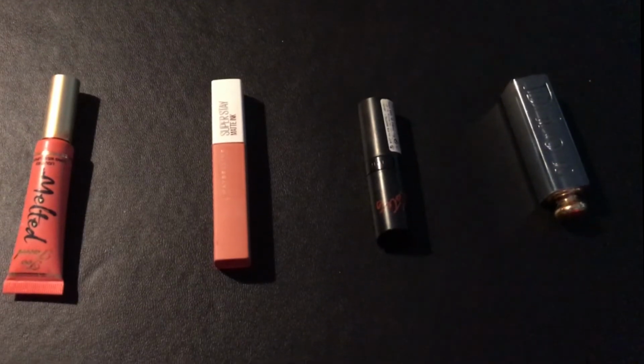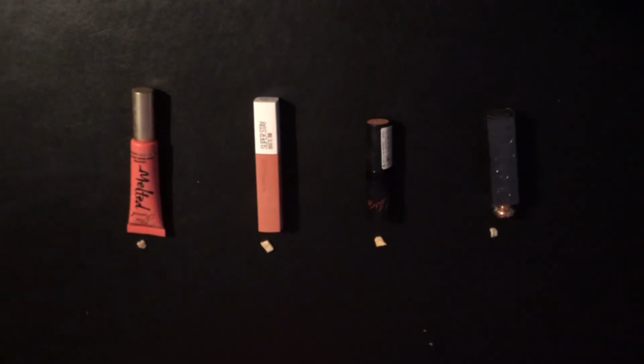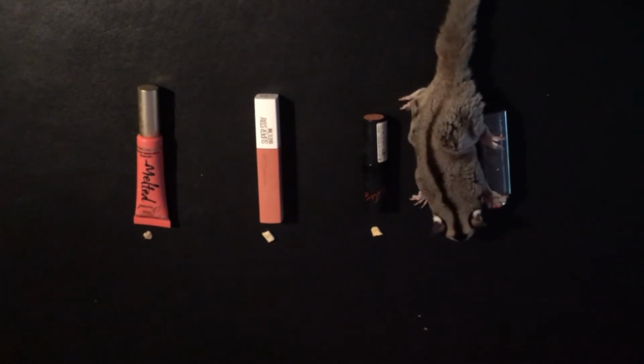Right, finally is the lip. We've got Dior, Kate from Rimmel, Maybelline and Too Faced. And it's my favourite one, Dior. And this goes really well with the look that we've got so far. And it's the... Thank you, gliders. Thank you very much, gliders. And it is the Dior Addict 797 Violet Spectrum.